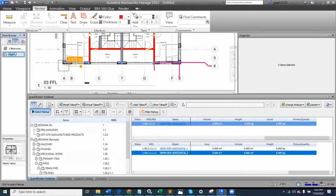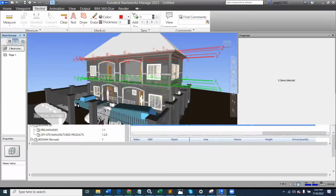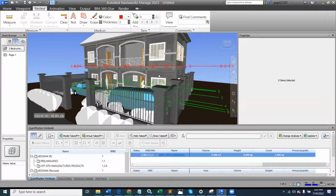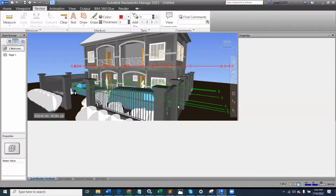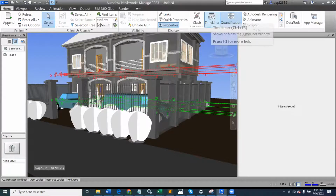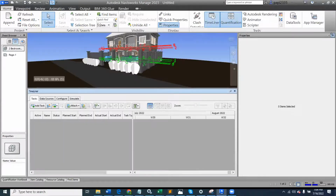This is the model. I want to switch back to the model. I'll come here and double click the model and the 2D will go out and the model will open. So this is the model that we want to use. But we want to see how we can sequence the model itself against a timeline so that we can track the construction time. So I will disable this. I'll close this one. I will enable my Timeliner, which you should find here. I also close my properties.